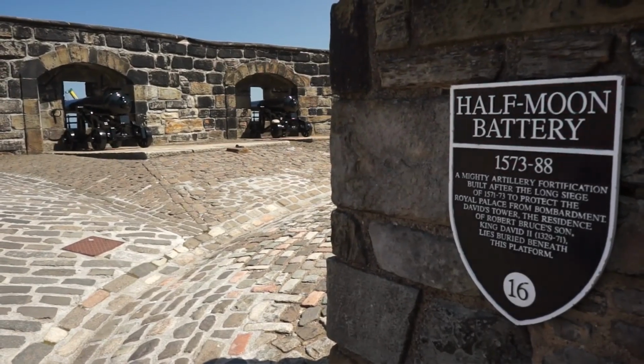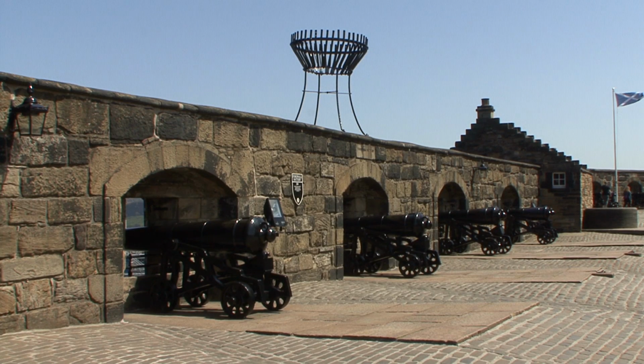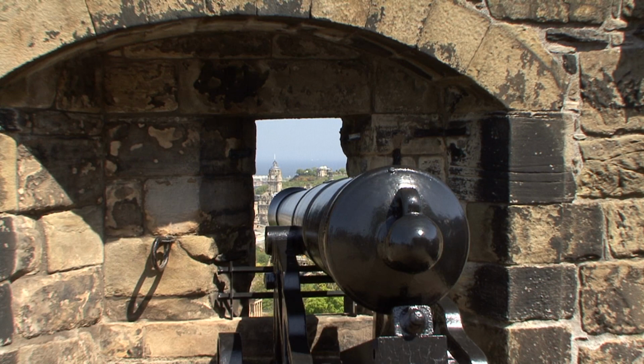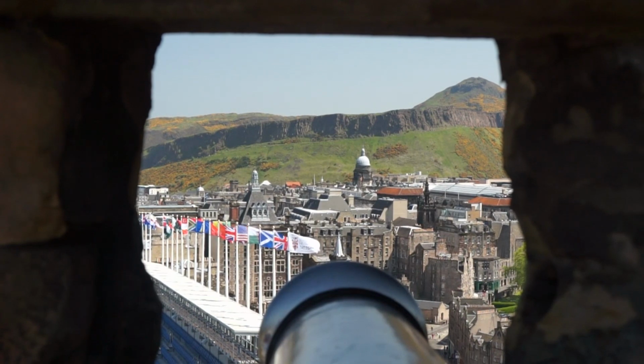The cannon of the Half Moon Battery and Four Wall Battery protected the highest plateau and surveyed the only access to the castle from which any possible attack could be made.